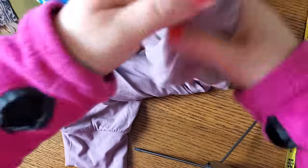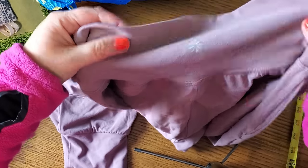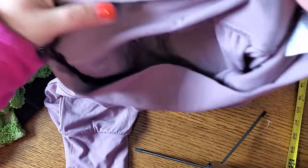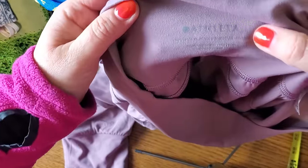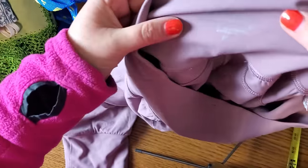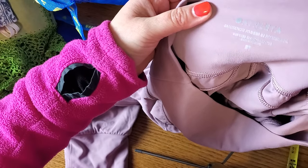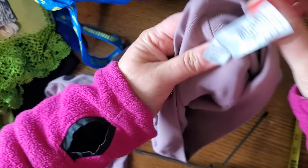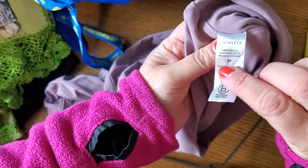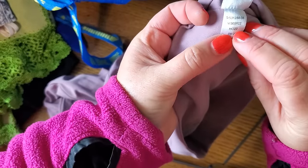This is Athleta. The reason I'm more excited about these, that's their little logo there, that flower, is because this is a newer style. I know because the style's printed right on here and it says salutation jogger. So jogger pants and things like that are doing way better. And they're size small, tall. I love that. I love having tall and stuff. So these are from 2020. All this information is right on the tag.